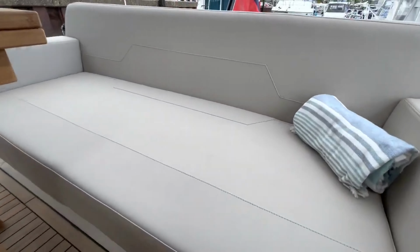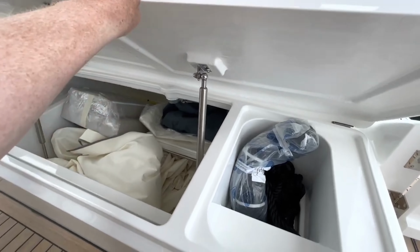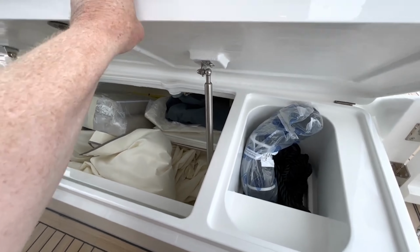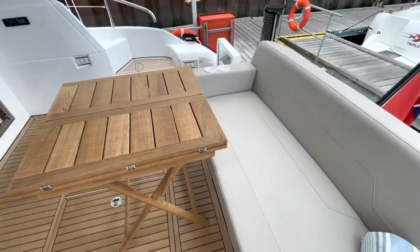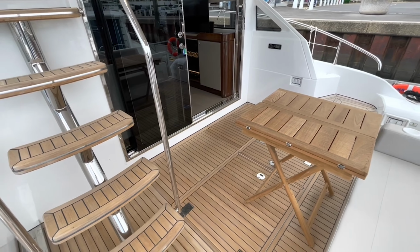Plenty of storage space under the seat as well. So this can actually be a crew cabin. There's space down here, so it gives you some idea of the volume and the space that we've got down here. So it's a crew cabin option, but I'd argue for this 50-foot motor yacht, crew cabin space is much better used for the storage space, but depends exactly how you're looking to use it.